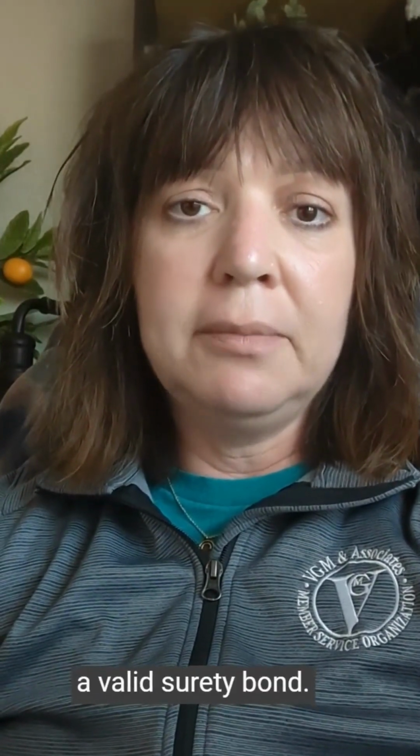Since I think 2008 or 2009, the surety bond requirement has been in place. So this is nothing new. It's been in place for years. We have to maintain a valid surety bond. There cannot be a lapse, a gap in coverage of a surety bond. So we need to make sure it's valid. We need to make sure we renew them.